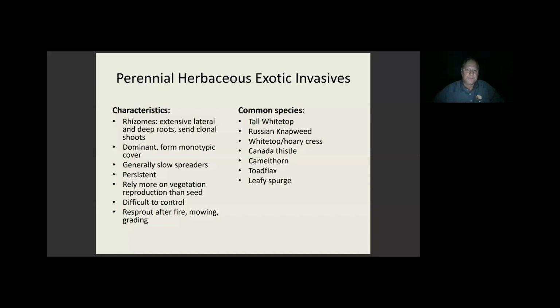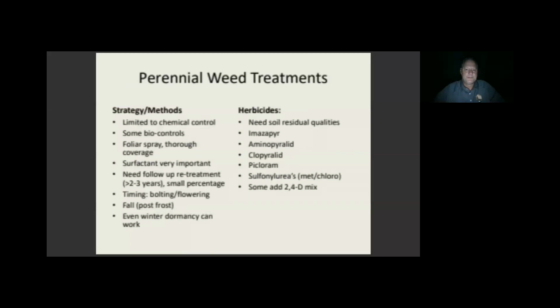They take multiple treatments. That's what I wanted to mention about the Ravenna grass, is we had to treat. The seed bank comes back, and so it's important to treat in year 2 and 3 afterwards too. The timing of it is larger for these perennials. You have a larger window. A lot of the best time for these is sometimes fall because the herbicide can translocate down to the rhizomes and root systems better. And even some can be done in winter dormancy with certain herbicides.